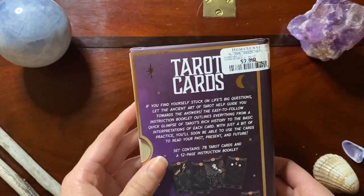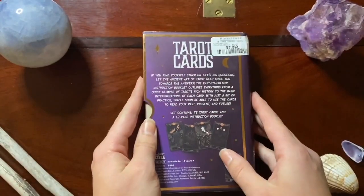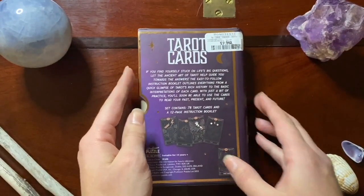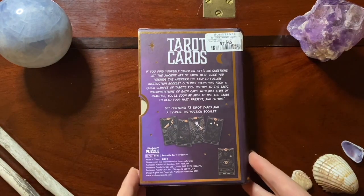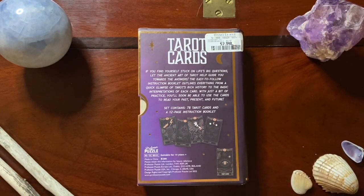at Homesense. If you don't have a Homesense, it's part of like Marshalls, Winners. It's basically a home goods store. They also sell clothing sometimes, but just like candles and, you know, home decor and all kinds of wonderful things.